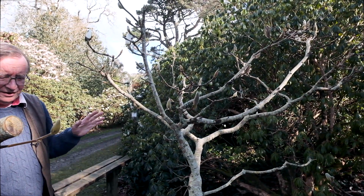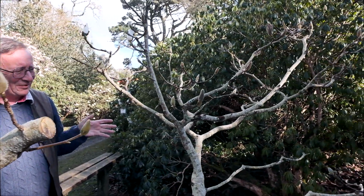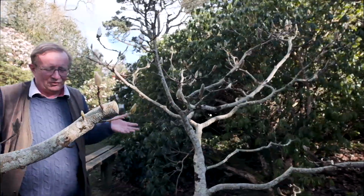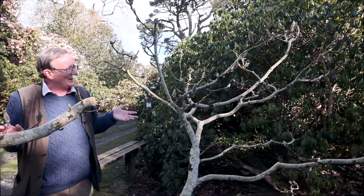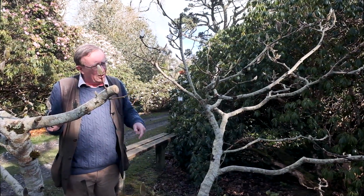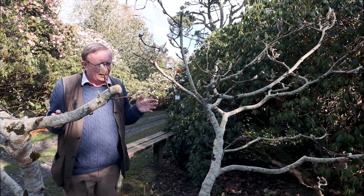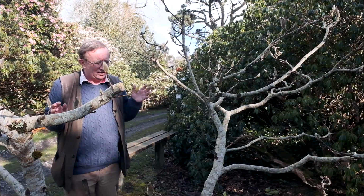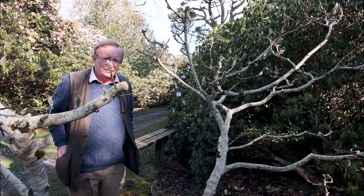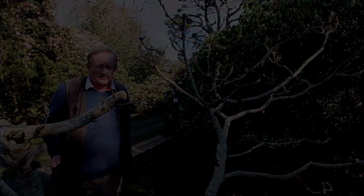So while it's unusual to have to clip a magnolia or treat a magnolia at all, what we were doing here was reacting to what nature had done to this little magnolia, which is called Sweet 16. And we'll now go on and look at another magnolia which was even more seriously affected by that beast from the east and had much greater dieback, and show you how we've managed to revive that magnolia as well, which we actually thought was probably completely dead.